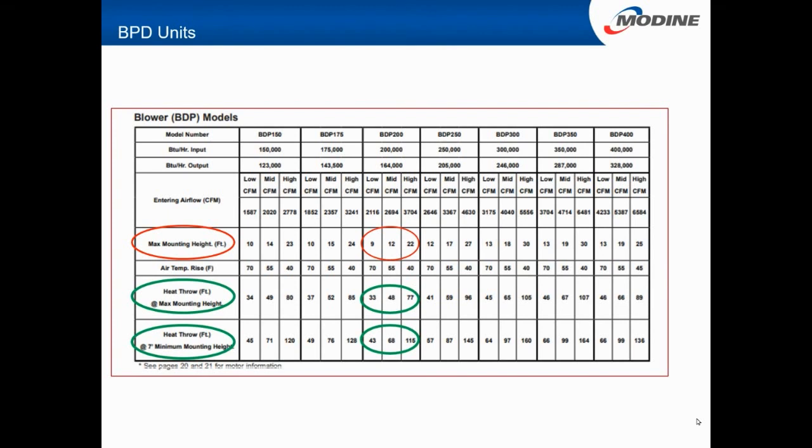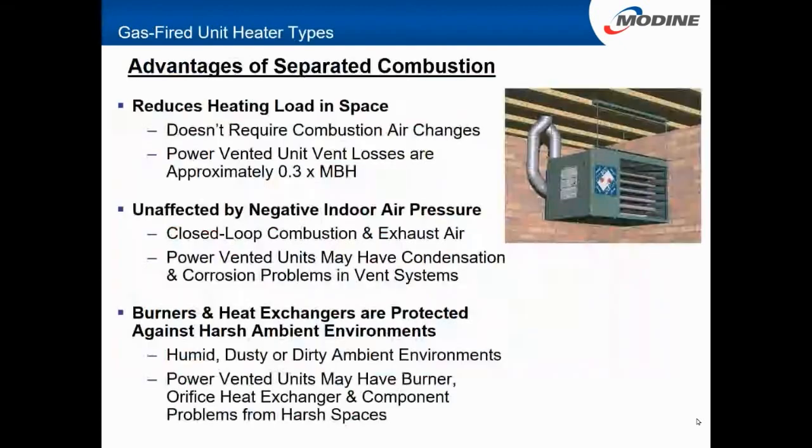So if you have somewhere where you've got to reach a long way, the blower unit is what you'd be looking for, or if you want to put ductwork onto it. Any questions on those units? Like I said, they have 3-speed motors, which is why there are different mounting heights: low, medium, and high.